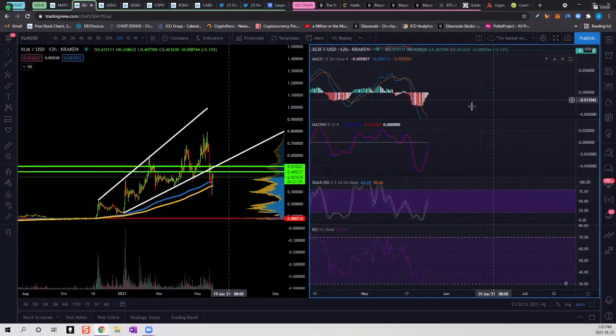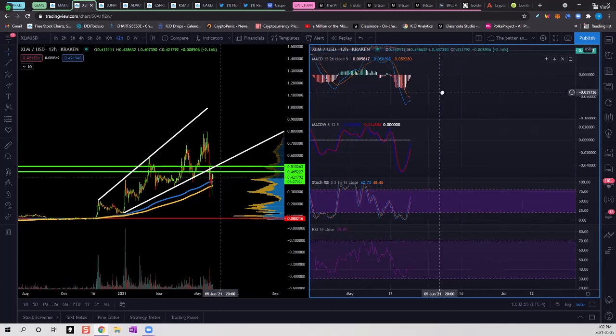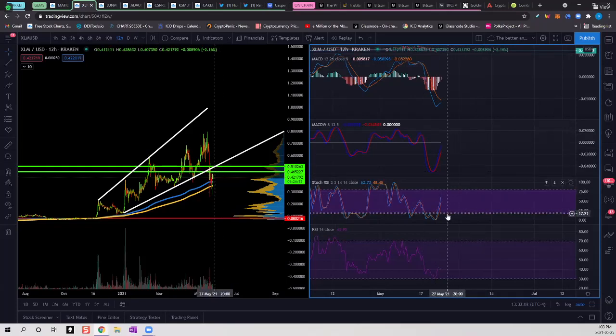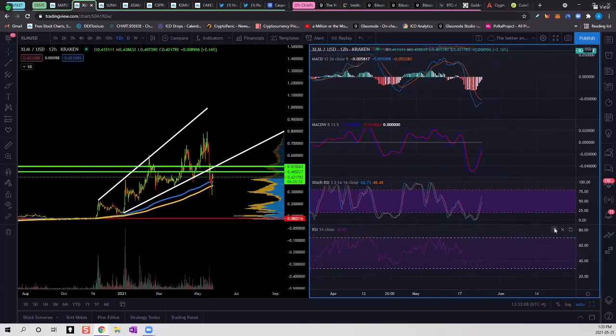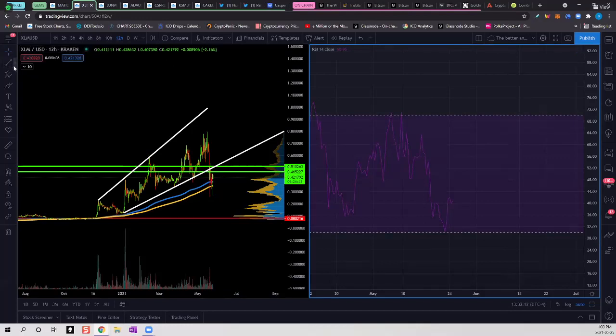So a few things with XLM. We're kind of seeing a similar story throughout different time frames, which is looking at the 12-hour. We're starting to see some strength. The MACD histogram's on the way up, weighted MACD on the way up. Stochastic RSI, great for understanding shifts and trends, bullish crossover on the way up. And regular RSI, I don't think we're quite seeing super strong bullish divergence just yet, but we may see it soon.